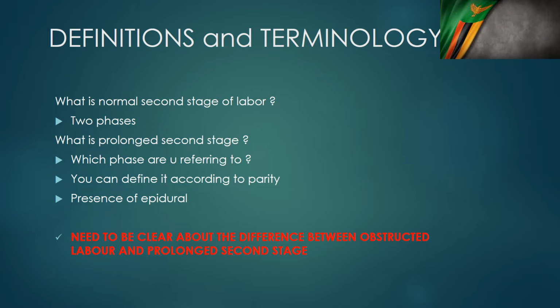One last point on the definition is that we need to remember that prolonged second stage of labor is not the same as obstructed labor. So we can look at the video on obstructed labor that we already have.